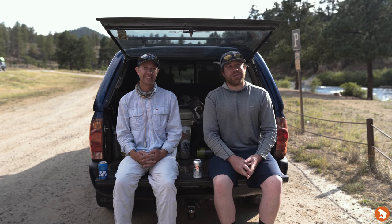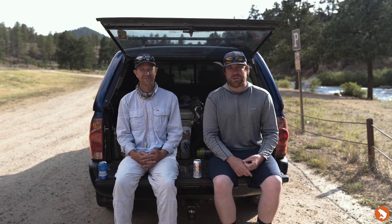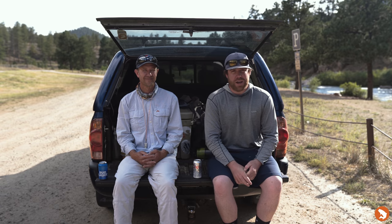Fly number two to get you through the month of September is going to be a Tongue Teaser. We're fishing at size 16 to 18s. Pretty productive fly, especially in the high flows. It can mimic so many different things, a stonefly, scud, caddis, we're seeing all those things. I really like to have patterns that imitate a whole lot of nothing, but also at the same time mimic a whole lot of things, if that makes any sense at all. So it's a great fly.